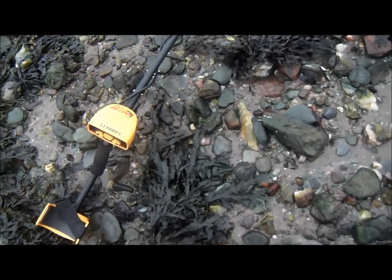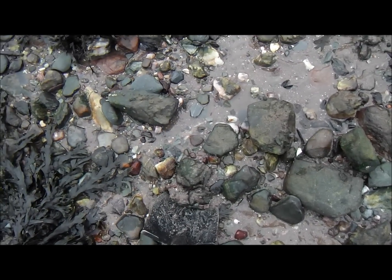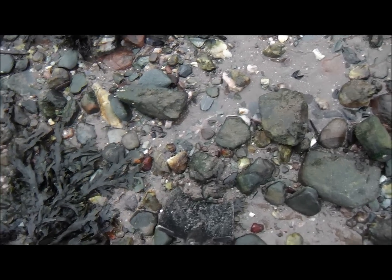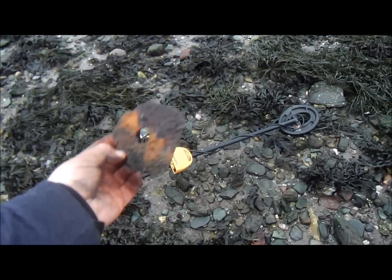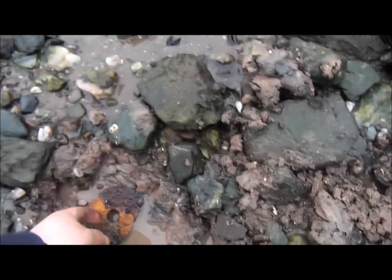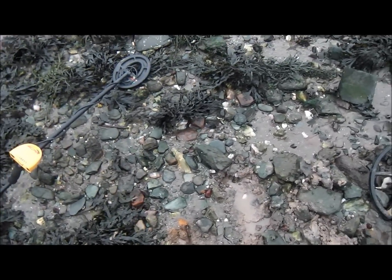It thinks it's a 5 cents, so I'm assuming it might be a small coin, so we're going to dig it and see what we get. The Garrett says 5 cents, so it could be a small coin. Well, that's why the Deus didn't pick it up on the VDI screen. Bit of iron, and that was picking it up as 5 cents. God knows why. Right, let's get it in the finds pouch and crack on.